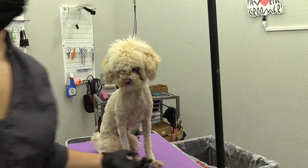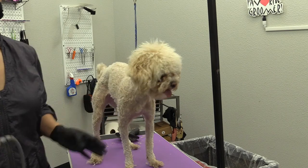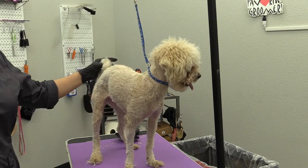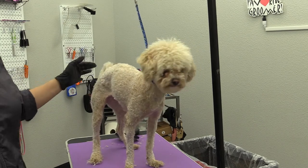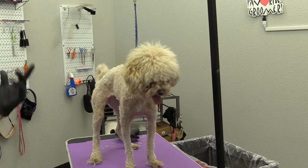Now, as the tail grows back, what happened was the last time it was matted, so the base was a little shorter. The base grows out short, the rest of it's long. The long mats the short. The long says, hey, short hair, you're new here. This is what you're supposed to do. You're supposed to start being long, and it's not long.